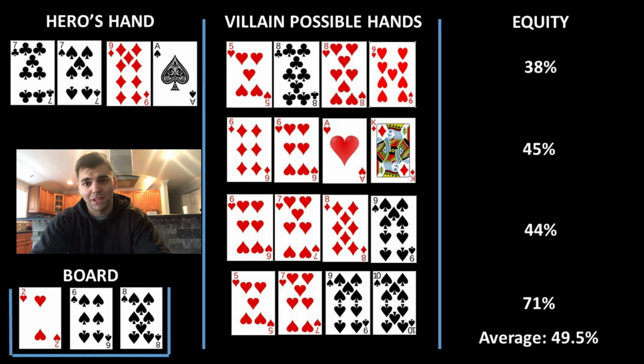I think that's plenty to justify getting it in here, given the pot overlay and that we have an SPR of about 4-ish, 4.5, 5 to start the hand, which is a fairly low SPR, stack to pot ratio, to start the hand. So I think my play is fine getting it in. It just sucks that it happened to be against the worst possible hand.